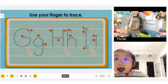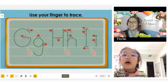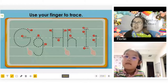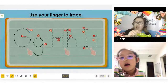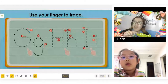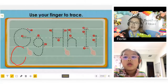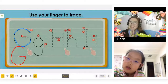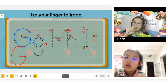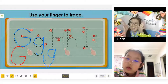Where is your finger? Let's trace the letters G, H, and I. The mommy G and the baby G. Okay, how do you write the big G? 1, 2. Can I see? Let's write the big G. 1, 2. Okay. Next. Good job. How about the small G? 1, 2. Very good.